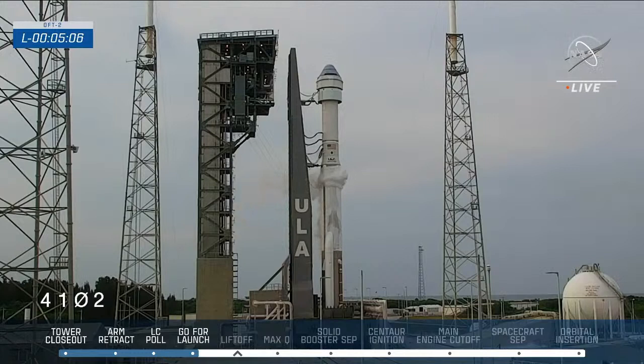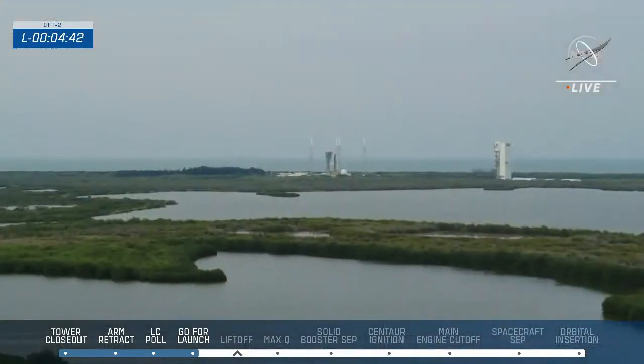We should be hearing Starliner configured for terminal count here in just a few seconds. L-5. LC flight, Starliner configured for terminal count. Roger. There you go. Starliner is now configured for terminal count. L-4 minutes and 45 seconds. All steps are complete prior to terminal count.